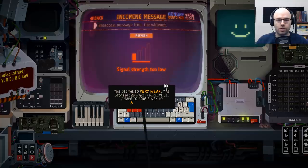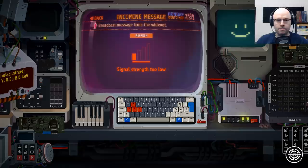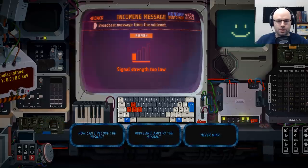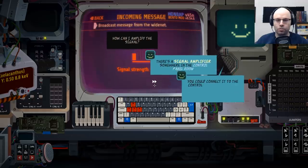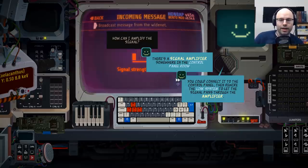Signal strength too low. The system can barely receive it. I have to find a way to amplify it. No, I should decode this message first. I need help. How can I amplify this signal? There's a signal amplifier somewhere in the control panel room. You could connect it to the control panel, then rewire the link system to let the signal pass through the amplifier.